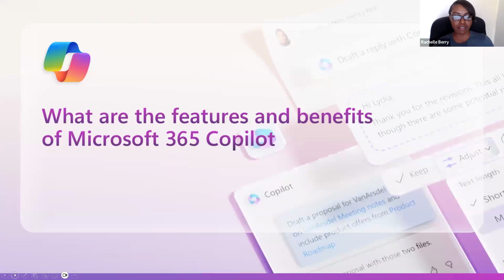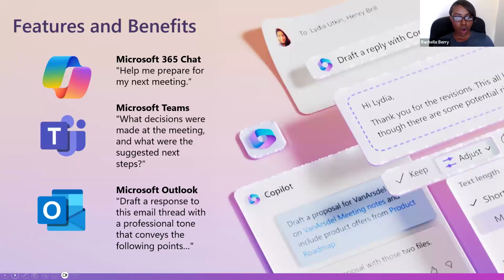Now we're going to dive into some of the features and benefits of Microsoft 365 Copilot. Based on the fact that Copilot uses large language models, you would have to provide prompts in order for Copilot to generate responses for you. So these are some of the apps where you can utilize prompts in order to get generated responses from Copilot. You can use it in the Microsoft 365 chat.